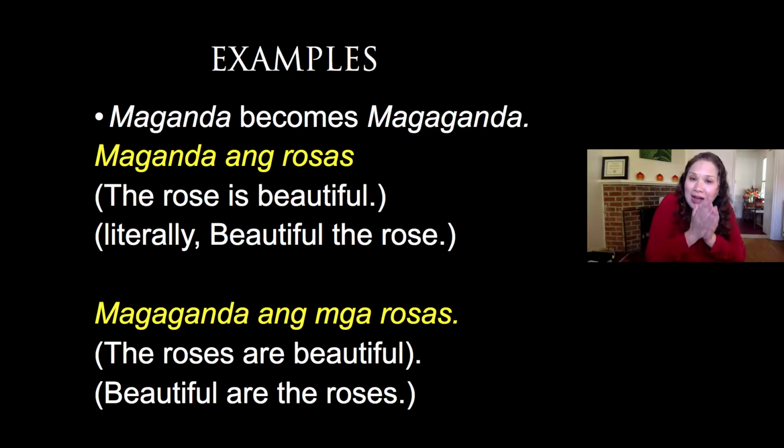So, look at the first syllable of the root word ganda. The first syllable of ganda is ga. So, it's ga that you duplicate. So, instead of saying maganda ang rosas, which means the rose is beautiful, when you want to say the roses are beautiful, it becomes magaganda ang mga rosas.